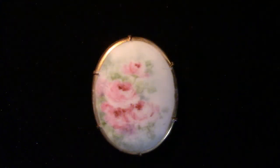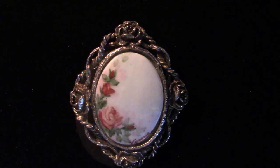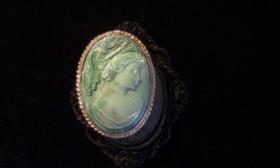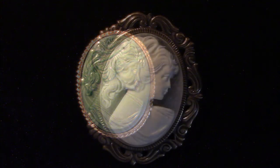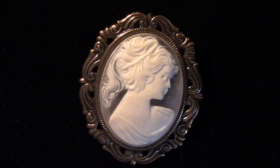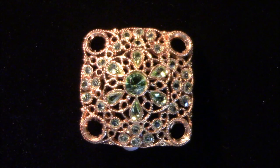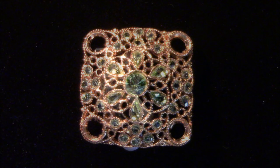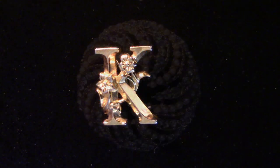Now these cameos that are missing their pins on the back or that are simple and less valuable, I'm going to be using those in a crafting project on the new channel, The Eclectic Crafter. I purchased this for replacement gems, and this is by Avon, and I wear that on one of my coats.